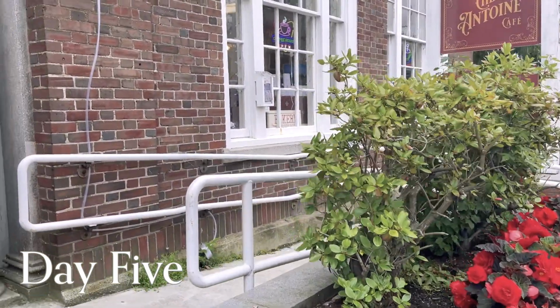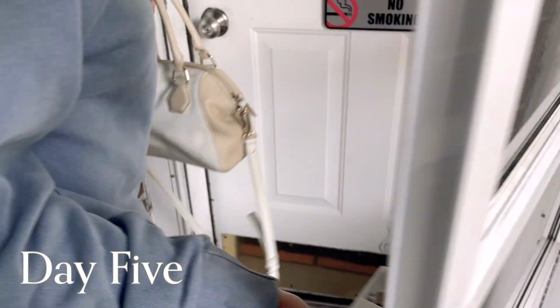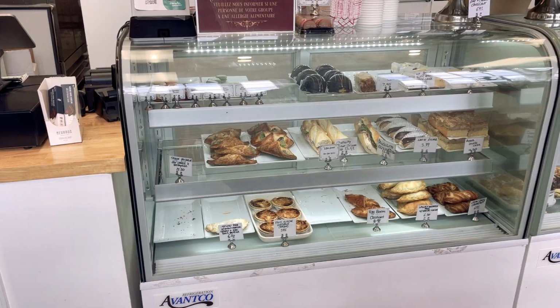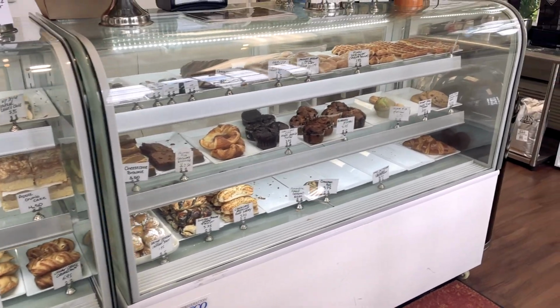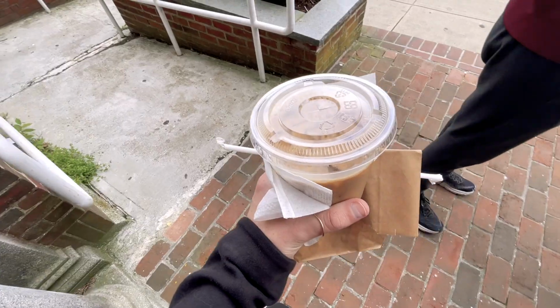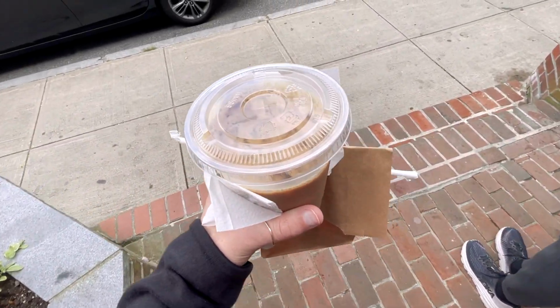On day 5, we headed for coffee at Chez Anton, which was really difficult to say, but it was a Belgian bakery, which was absolutely fun to experience. The owner was from Belgium himself, which was lovely and made me definitely crave a Europe trip. But overall, the pastries were delicious. The iced coffee was really good, and we were able to go on our day.